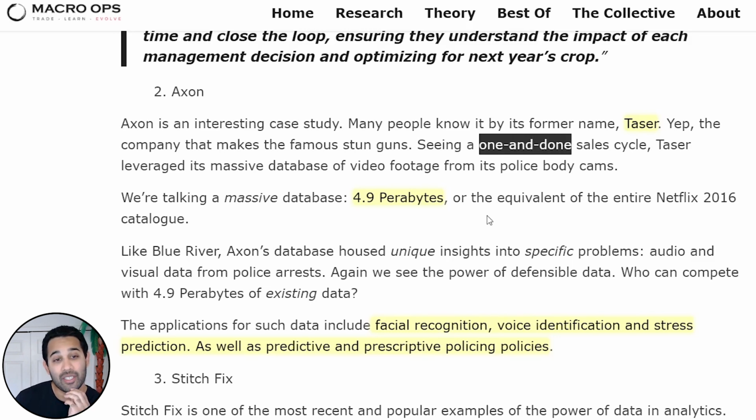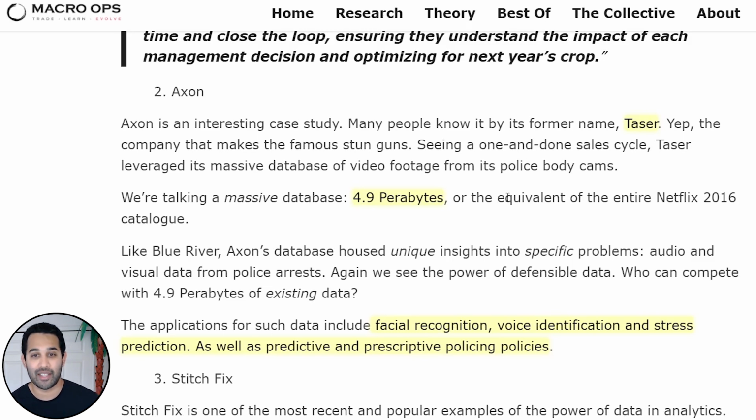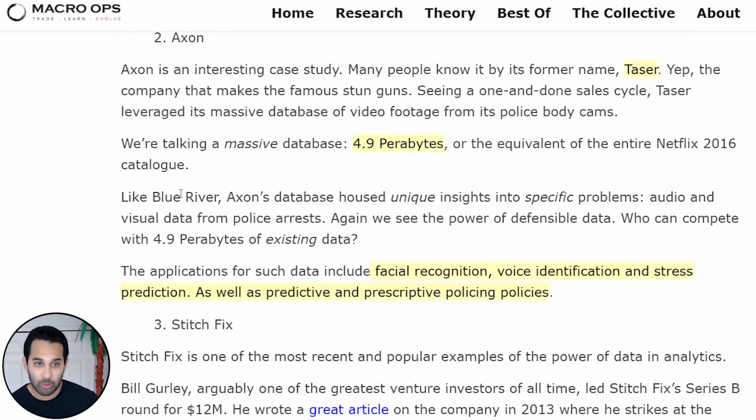So they actually started to leverage their massive database of video footage from their police body cams. And this is a ton of footage, 4.9 petabytes. That's actually the equivalent of the entire Netflix 2016 catalog. So just like Blue River, Axon's database houses unique insights into specific problems. So you got audio and visual data from police arrests. Who can compete with that much data at this point? No one can. That's their moat.